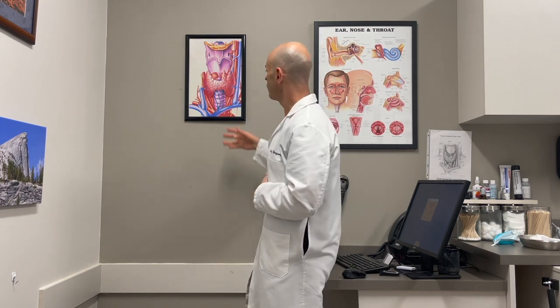So when we're doing thyroid surgery, this nerve is coming right underneath the thyroid gland, and it's something that we have to be very careful about. Every operation, we want to identify, preserve, and protect the recurrent laryngeal nerve. And that is probably the most important step of the operation. Injury to the recurrent laryngeal nerve is extremely uncommon, occurring with an incidence of less than 1%.